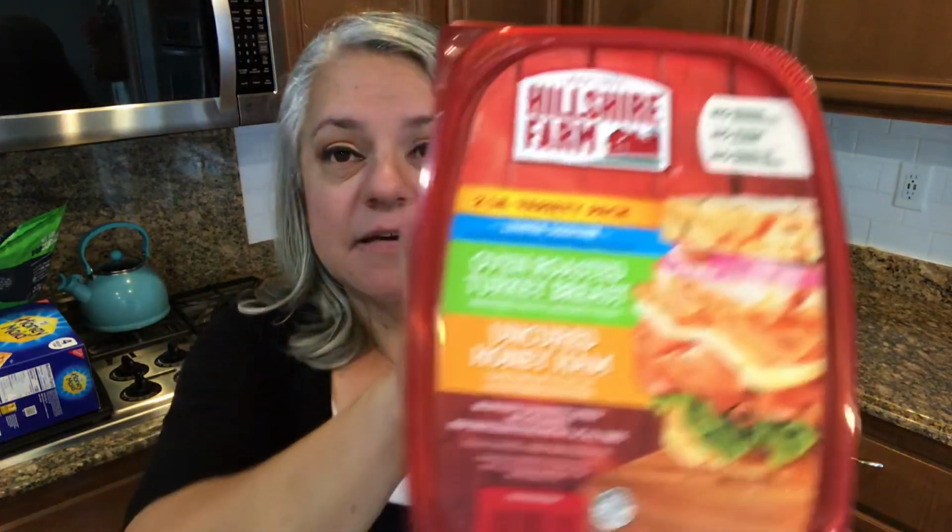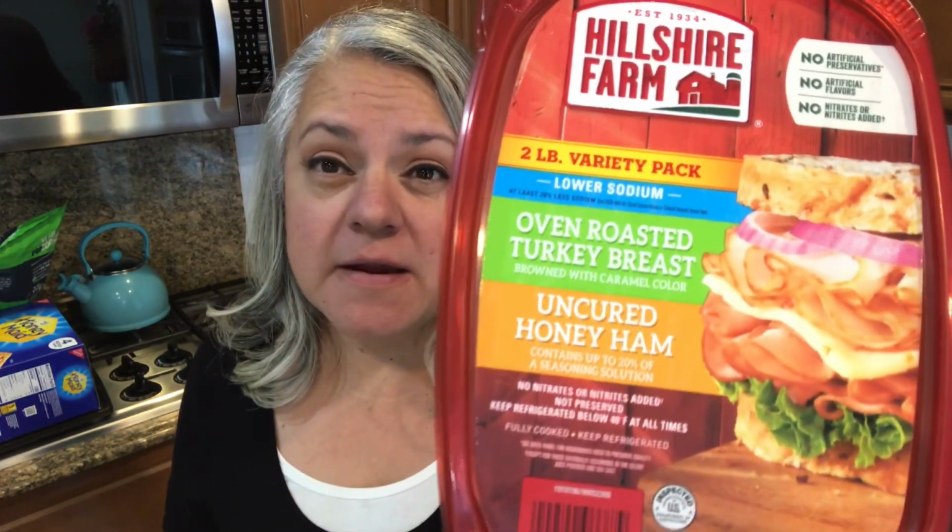So I was kind of thinking more about lunchtime stuff. So I got this oven roasted turkey and honey ham, and this was $8.99. Plus it comes in a nice little container if we want to keep that.